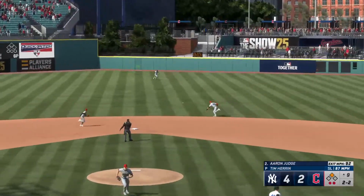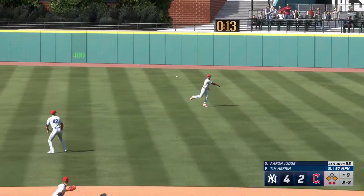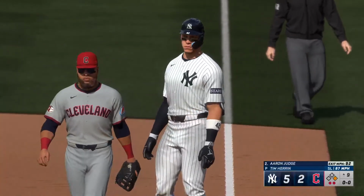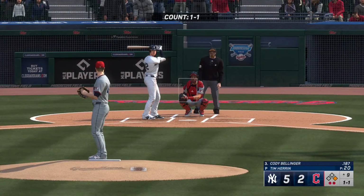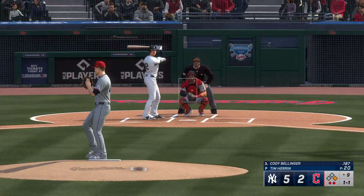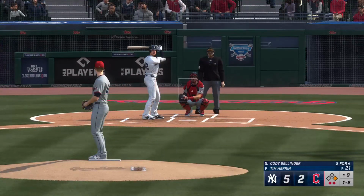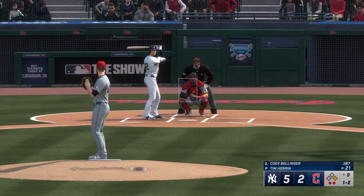Hard grounder into the outfield for a knock. Coming home. He'll score easily. It's an RBI single, and they take a 3-run lead. Picks himself up an RBI. Couldn't get any air under it, but he smoked that ball back up the middle. Timing was just perfect. Got great wood on it, and there was just no chance for the infielders with how hard he hit it. Bellinger with just one more homer to reach the 200 career mark.